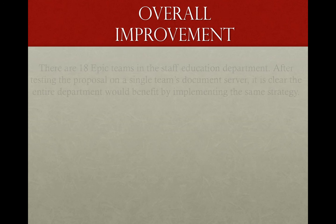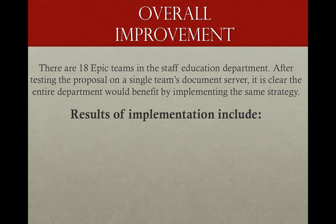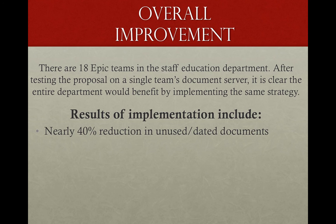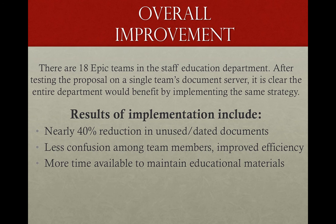We were able to implement this on just one of our team's document servers. We have about 18 Epic teams, so you can just imagine what kind of a result this would be, how much time this would save over 18 different teams. And just as a recap, some of our results include nearly a 40% reduction in unused documents, which means less confusion among team members and improved efficiency. We also have more time to maintain those educational materials instead of looking for the right documents and trying to find where they are on the server.